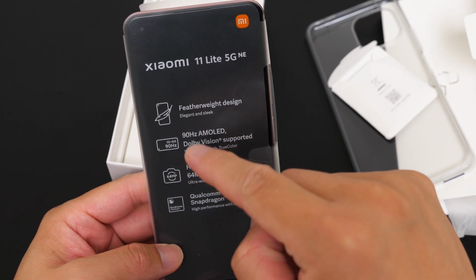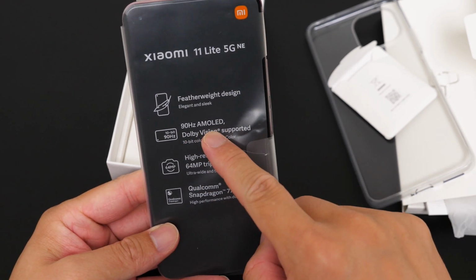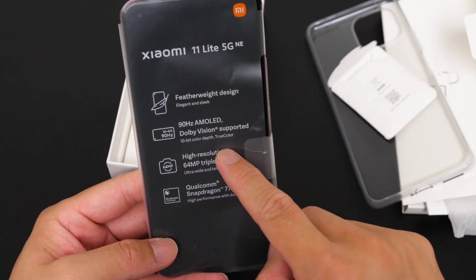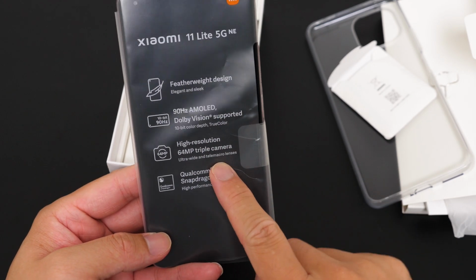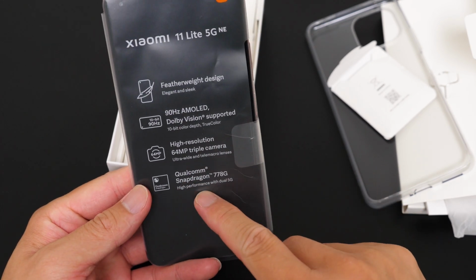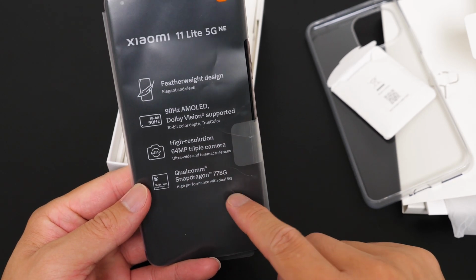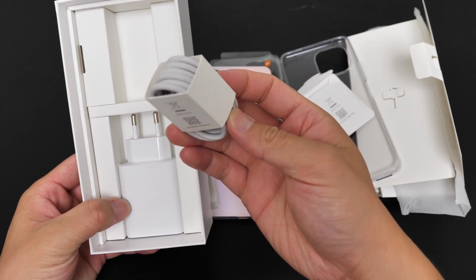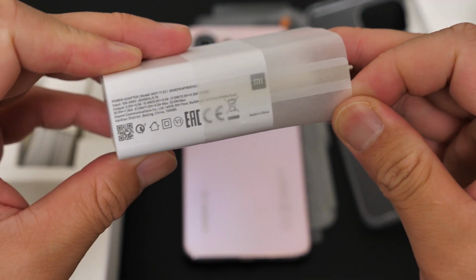Okay, the first one, featherlight design, elegant and sleek. A 90Hz AMOLED, Dolby Vision supported, 10-bit color depth and true color. Also, we have a high resolution 64 megapixel triple camera, ultra wide and tele macro lenses, and Qualcomm Snapdragon 778G, high performance with dual 5G. And lastly we have the USB Type-C cable and a 33 watt max fast charging adapter, as you can see from here.